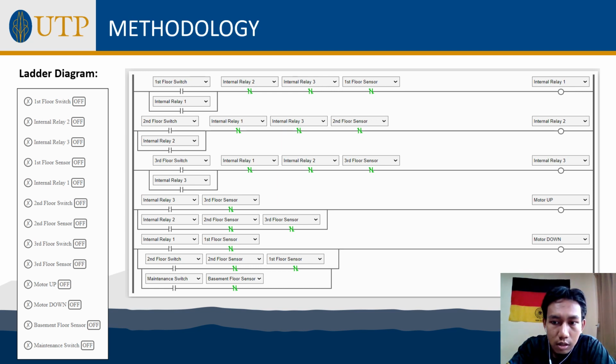We also have another special feature for this elevator, which is the maintenance switch, in which when pressed, it will go to the basement floor so that we can do maintenance work on the elevator.